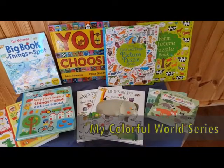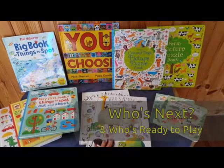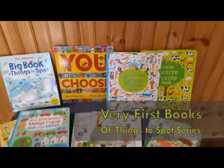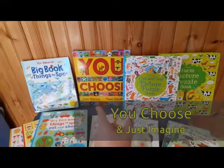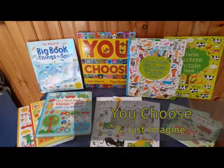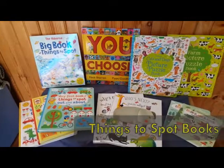I've laid them out in age order, so starting with the My Colorful World series, which is for babies and toddlers, then the picture book series, Who's Next and Who's Ready to Play. These would be for toddlers and preschoolers. Very First Book of Things to Spot would be for preschoolers. The picture puzzle books are for preschoolers, kindergarten, and early elementary. You Choose is actually a book that can span several age ranges. It would probably be best for preschoolers, kindergartners, and early elementary. And then our Things to Spot series, there are actually many in that series. Those would be for early elementary and beyond.